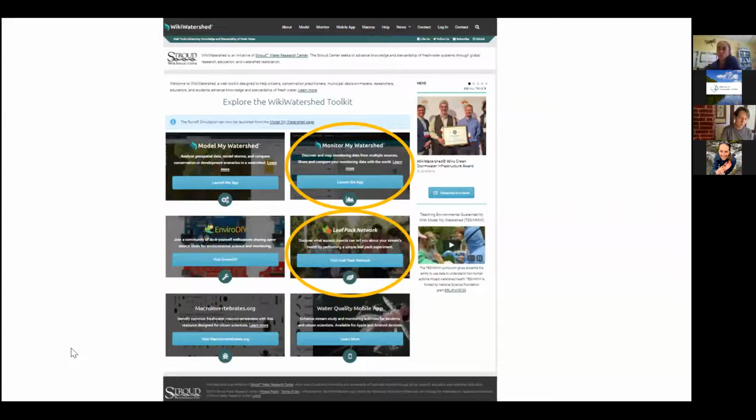One of our major toolkits that I'd love to share with you has won a Governor's Award here in Pennsylvania and is called the Wiki Watershed Toolkit. If you haven't seen it yet, check it out at wikiwatershed.org. Leaf Pack Network is one of these tools, and so is the database you see up above it called Monitor My Watershed.